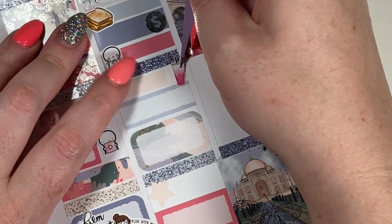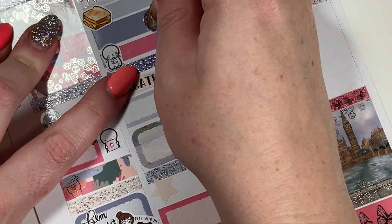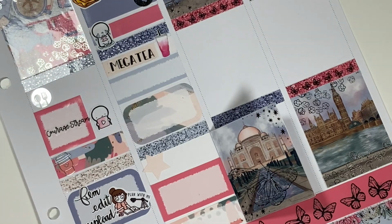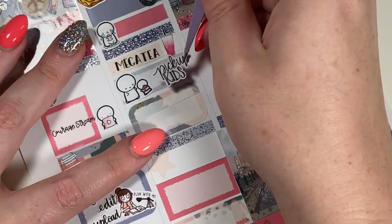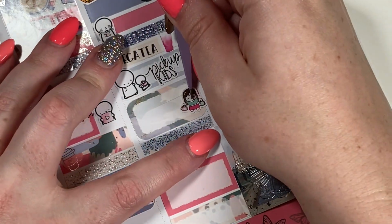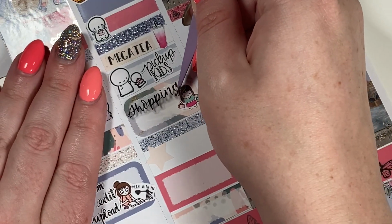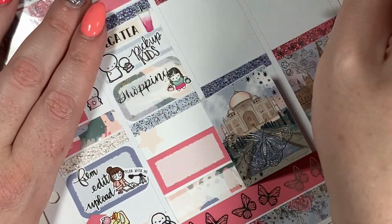So for tea, I'm just using one of my tea stickers, script from Kinsey, that I didn't put down straight. At this point, can't just leave it where it lies. So for picking up the kids, I'm gonna use the Coffee Monsters Co. Pick Up Kids script. And then for shopping, I forget, I got this on a random sampler. It's from Once More With Love, released by Scribble Co. I don't know. So I'm just using a shopping script.